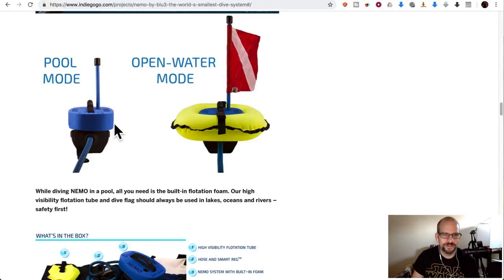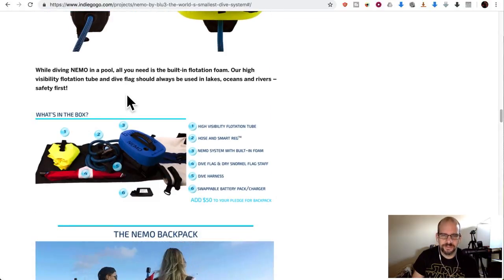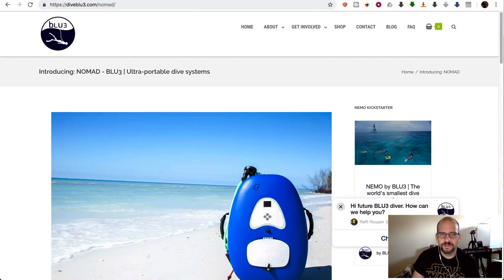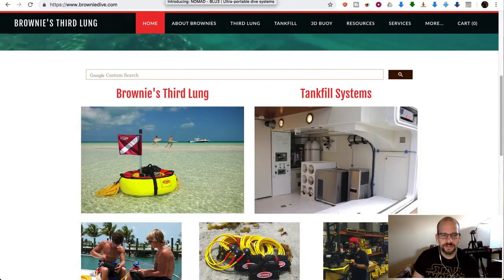But yeah, if you're using the pool, I guess you don't need that little inflator thing because the foam is actually what's providing enough ventilation, enough flotation. So anyway, there's a lot of things, but these guys are actually, because they're the same people that make the Brownie, they kind of know what they're doing, which is good.